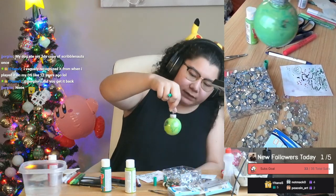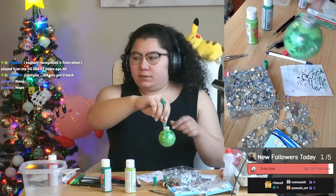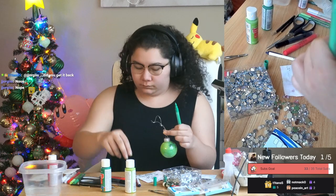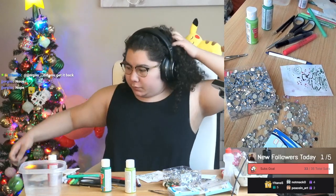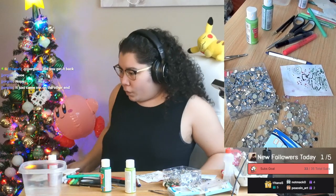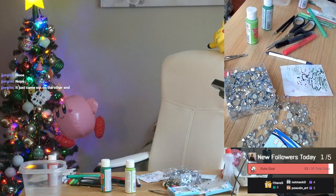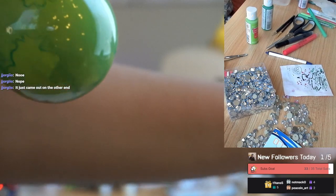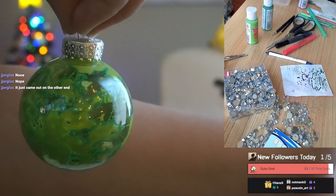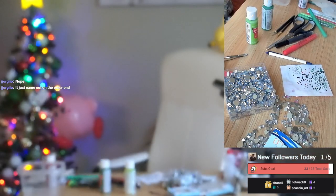Okay, I think this one's done. I don't really want to add too much to it because I kind of like the natural, organic look it has. So I think this one's done. New ornament done. Let's get a close-up. We're speedrunning now. Texture in the front. It's very earthy. I like it.